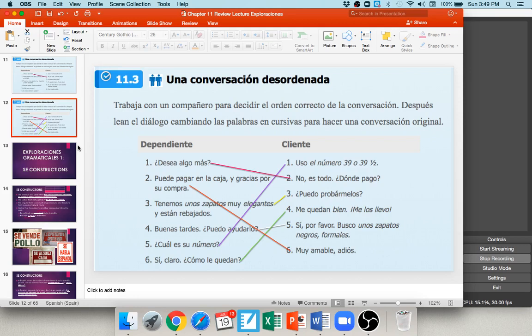Number 5, the salesperson might ask, "¿Cuál es su número?" What's your size? What size do you wear? To which the client might respond, "uso el número 39." And finally, in number 6, "sí, claro," yes, of course. "¿Cómo le quedan?" How do they fit you? We might respond with, "me quedan bien, me los llevo." They fit me really well, I'm going to take them.